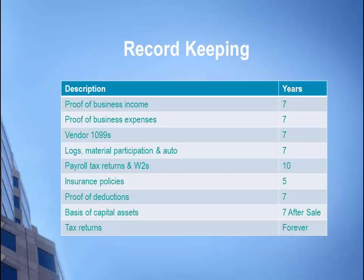Tax returns, forever. Statute of limitations on tax returns. The audit statute is 3 years from the date you file it and pay the tax. The normal statute is 7, but the fraud statute is forever. And the reason I say forever is that if you didn't file the return, the statute doesn't start running. So if the IRS says we have no record of you filing the return, and you don't have a copy of the return to show you filed, there's no statute. So we typically keep them.